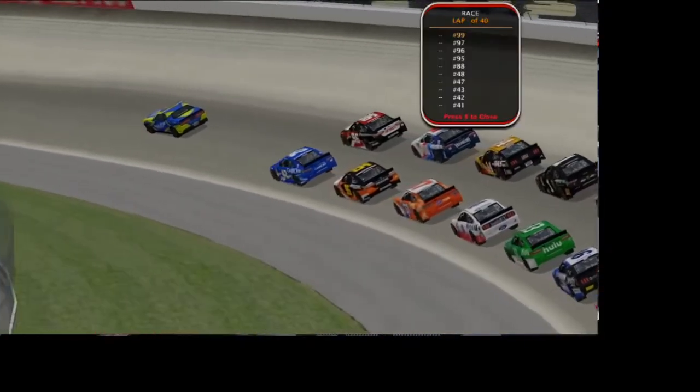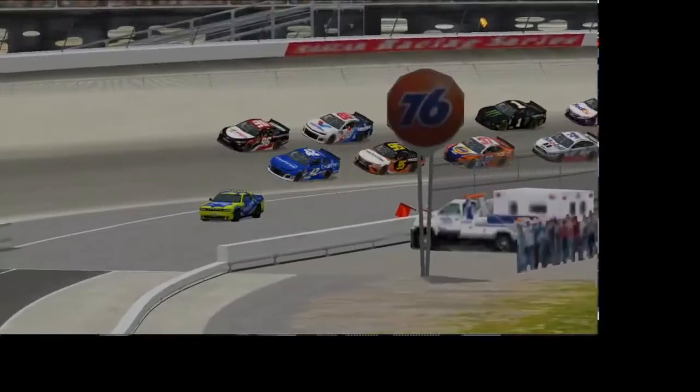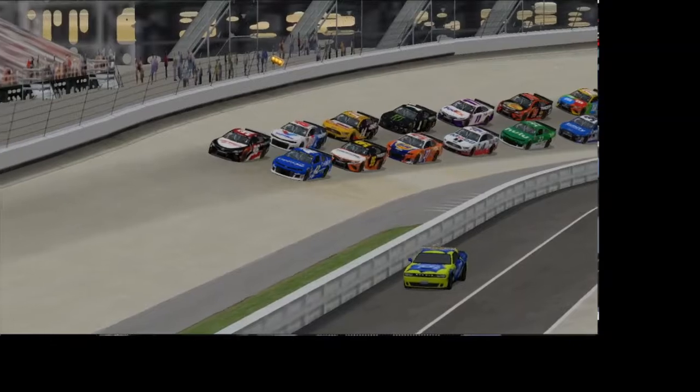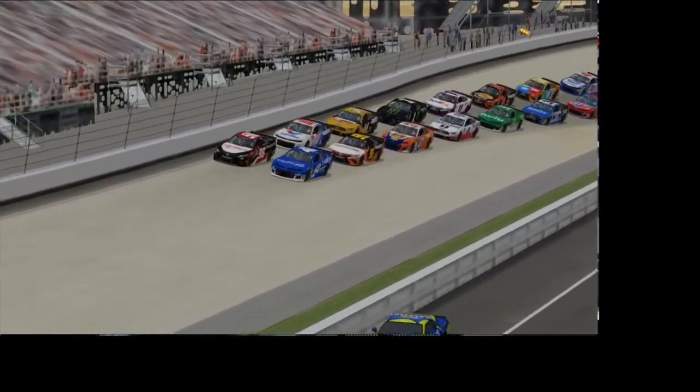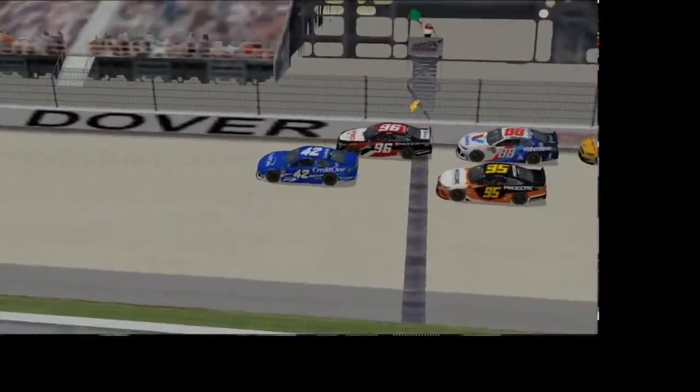40 laps and 26 cars. Pace car peels onto pit road. Getting ready to go here. Into the restart zone. And we are green for the FedEx 400 at Dover, Delaware.